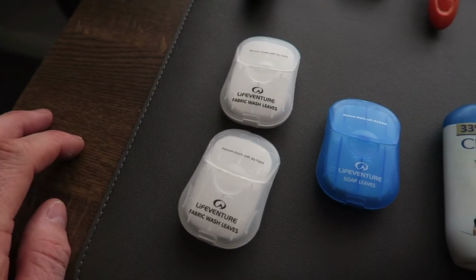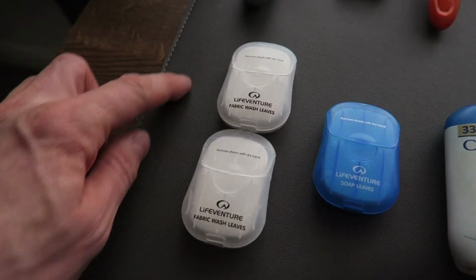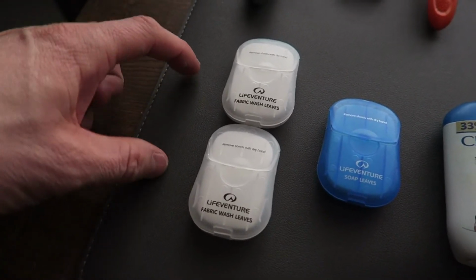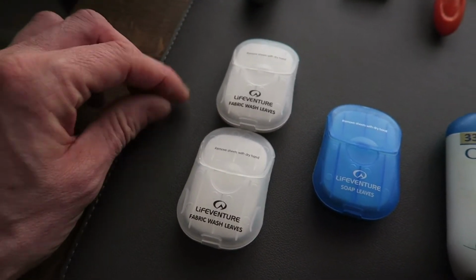You can use obviously hot or cold water, doesn't really matter, but obviously if you've got access to hot water, that's brilliant. I should get about 50 washes out of these. Obviously as I travel, if it's for endless travel, it's going to be more and more difficult to pick these up on the road. So these actually really are backup when I'm switching countries.